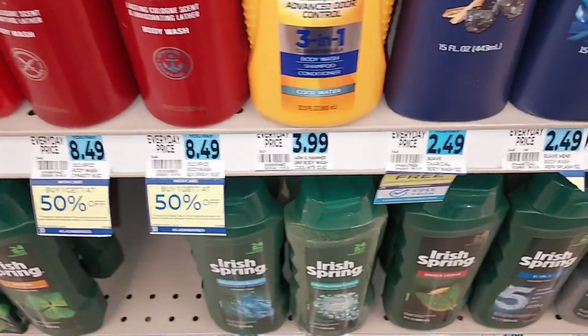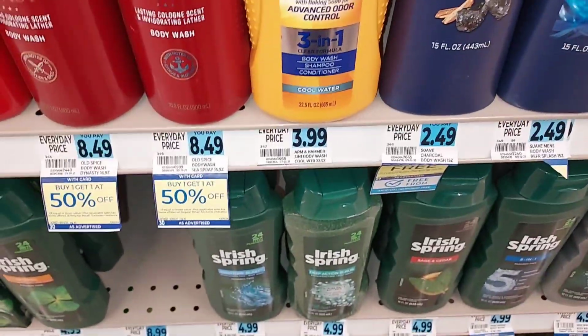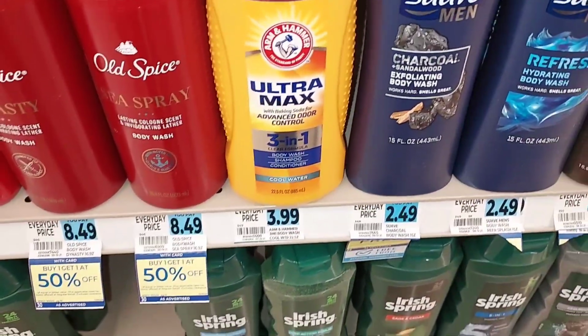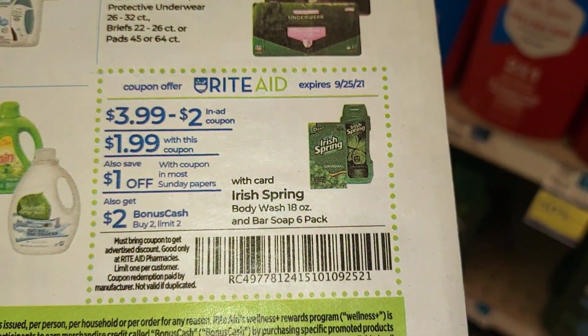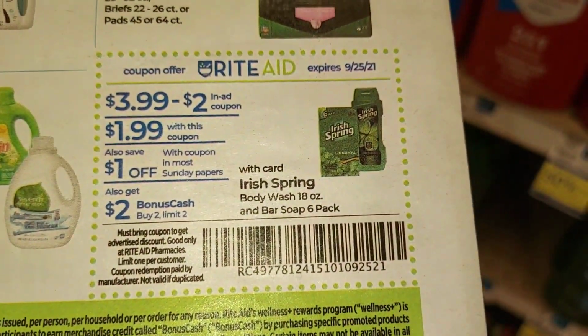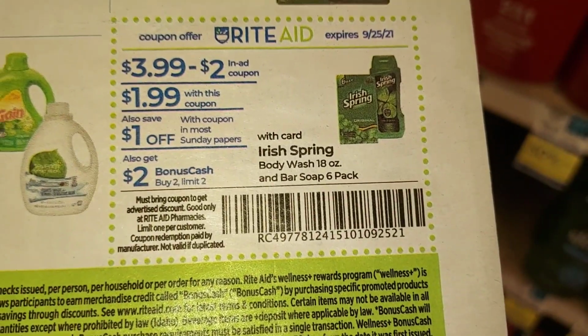There is an in-ad coupon that you can get from the newspaper ad, but remember the double dip only works with the body wash in the store. Here is the ad, and here is the coupon. To get the $2 off, it is $3.99 for the soap, and then you have a $2 in-ad coupon that you must give the cashier, which will bring this down to $1.99.